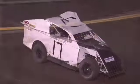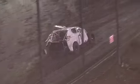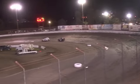I'm telling you, that thing rolled over on its body more than anything else. No, don't pull off. The race isn't over yet. I wouldn't be surprised if it just peeled off body panels. I think that car might be back.